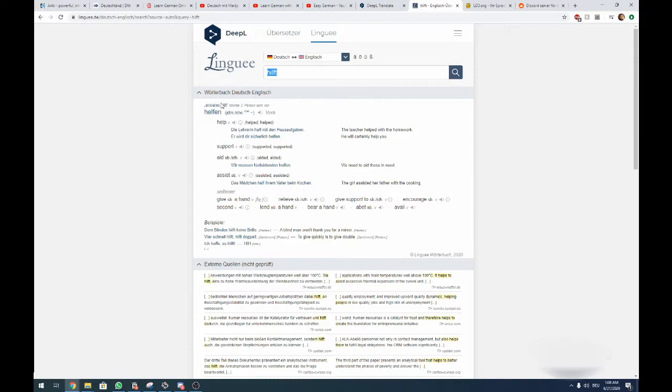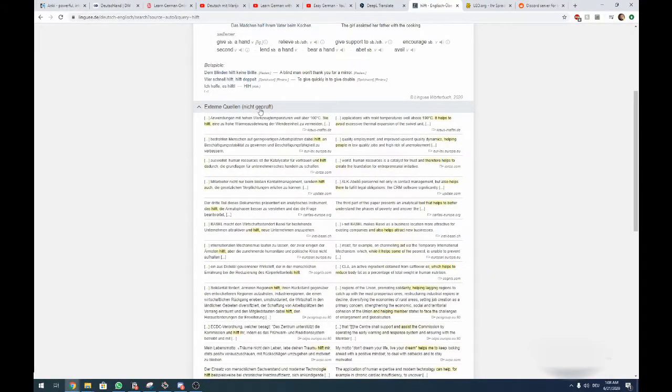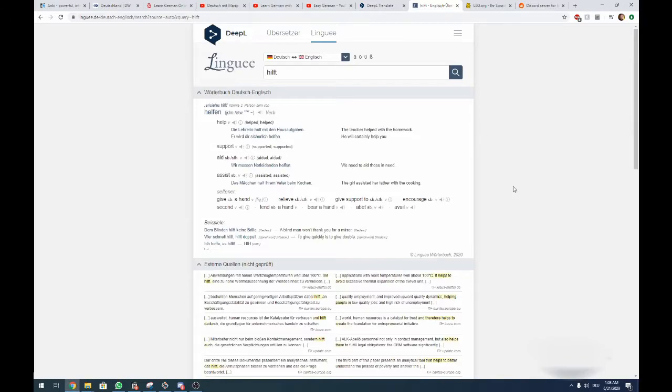Then you can also give it a conjugation of a verb, and it tells you it could be the third person of this verb, and then you have examples of how to use it in a sentence from various sources. Some of them are not approved or checked, they didn't make sure that these are correct. So, you know, take it with a grain of salt.